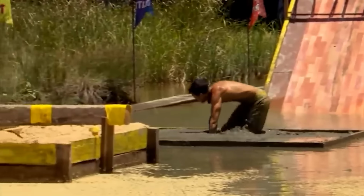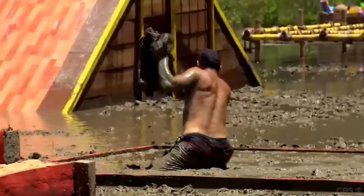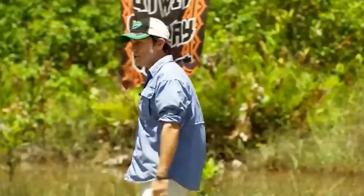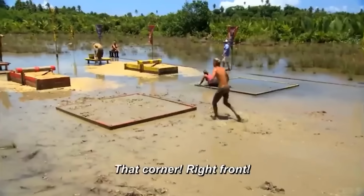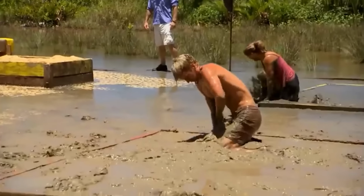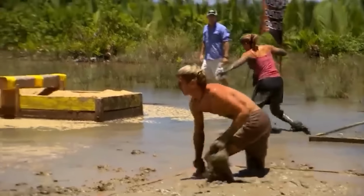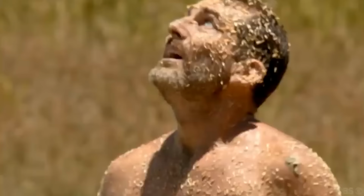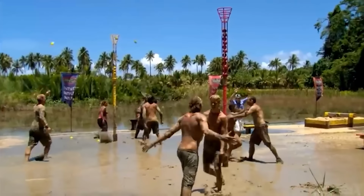Penner still searching. Penner has a bag of balls. Penner is looking for all the bags for his team and pulling them up. Got them all, they're in the corner. New strategy by the red team. That could be a big difference in this challenge. Corner. That corner, right front. Penner's already grabbed the balls and put them up there. Easy for Carter. Damn. Denise quickly finds her bag. Malcolm out on the course, in the water, all he's got to do is pick up that last bag. And just like that, Malcolm has his fourth bag, he's through the rice. This could do it! Yeah! There it is, Malcolm! Wins reward for the red team!